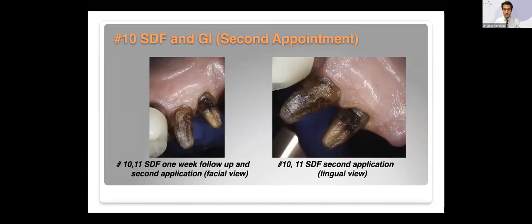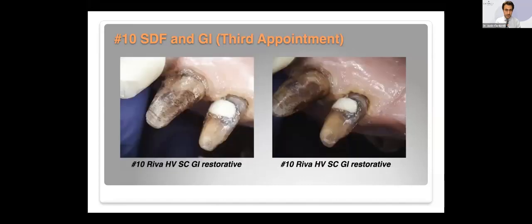Everything felt pretty sound, but I just said, hey, let me apply again. Let me put another coat of SDF on there. I did a second application, re-cemented the temp again, and then had her come back one more time in about 1 to 3 weeks. At that time, everything felt really solid, looked great.